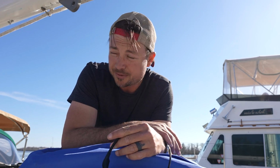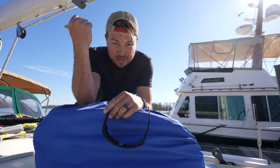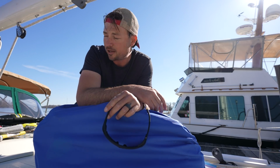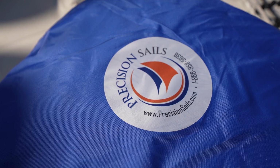It's super dangerous. The other issue with it is the boom was too low for us to have a bimini, so we wouldn't be able to have any permanent shade or shelter in the cockpit. And so we decided to just raise up the angle of the boom a little bit, and to do that, we just needed to have a mainsail with a slightly different shape.